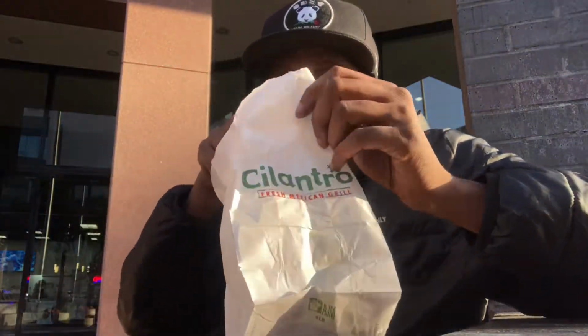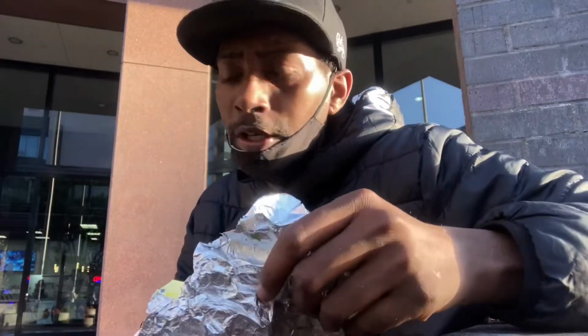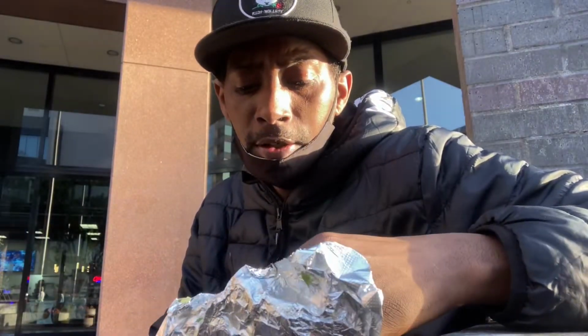So we out of there and we got it. Our Cilantro's, we got it right here. But basically, I just went with the straight chicken taco with a little bit of cilantro. So let's get into this, people.